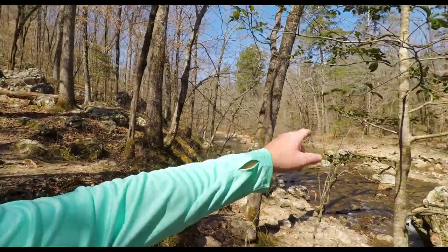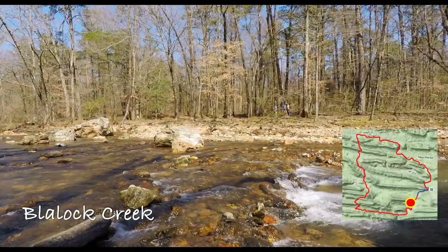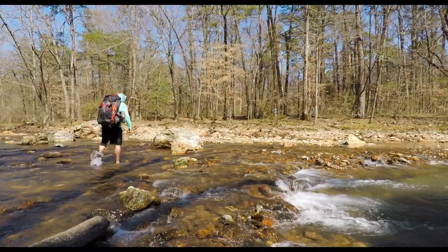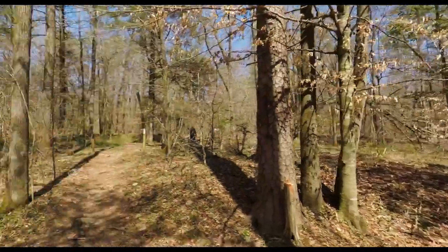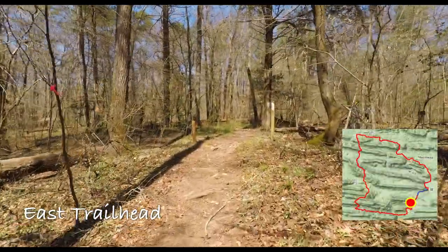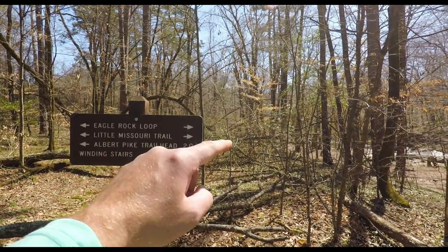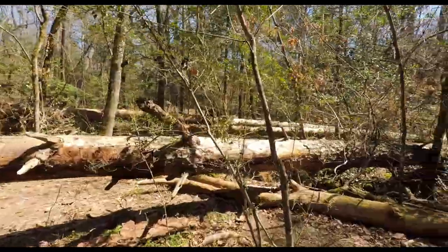Got to cross this. The trailhead for winding stairs is gonna be straight up this way. Okay, so I just crossed here, and it appears you go to the left a little bit, and there's a sign up here telling me which way to go. And here we go. Just came from that way. I'm heading this way.